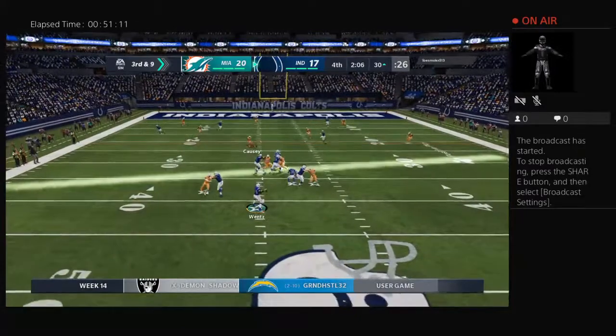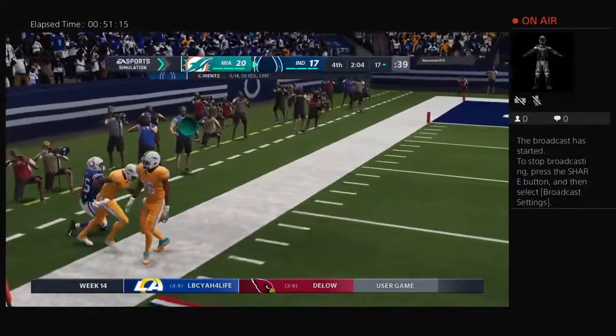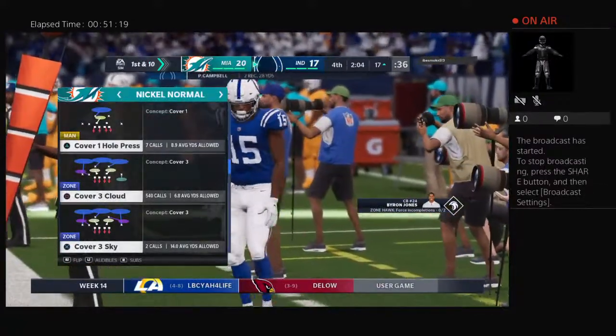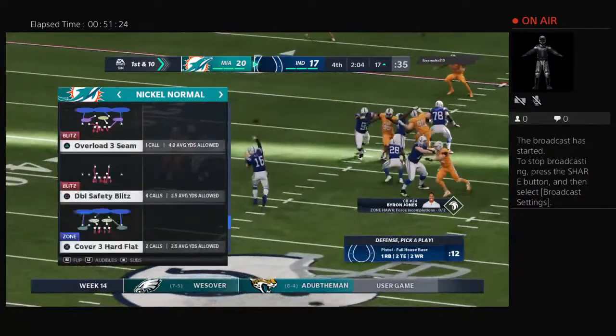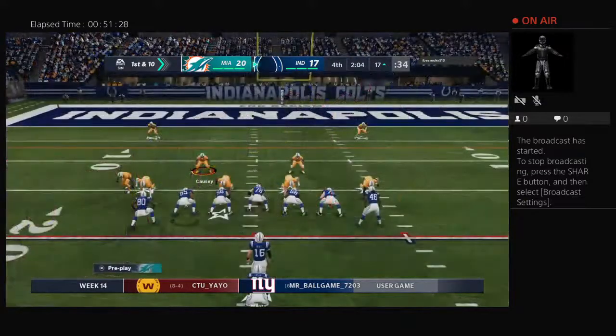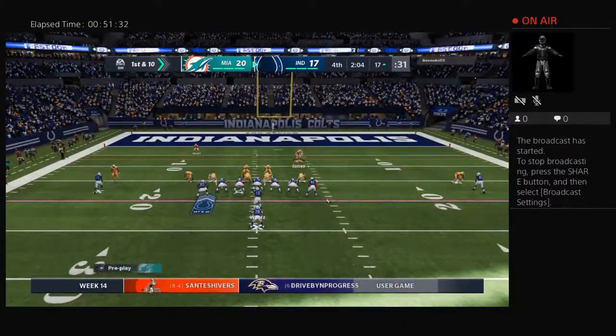Throwing is Wentz. Catch made here by Campbell. And they'll have it in the red zone before he crosses over out of bounds. 50 catches for him now on the year, and he's got a first down. 10 at the 17-yard line. And they'll try to squeeze in one more play here before the 2-minute warning.